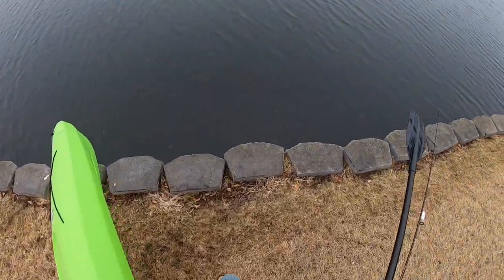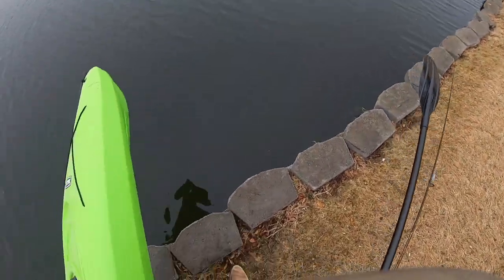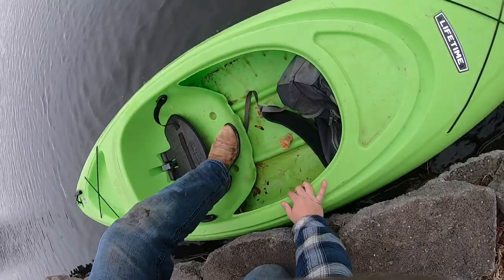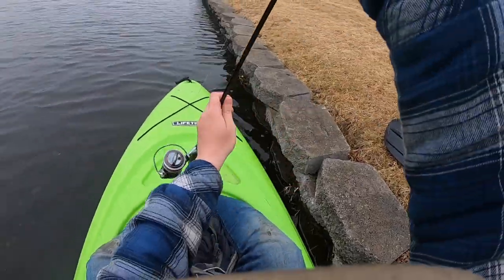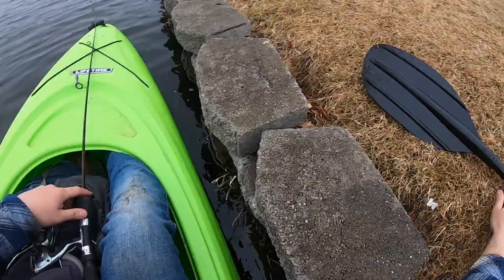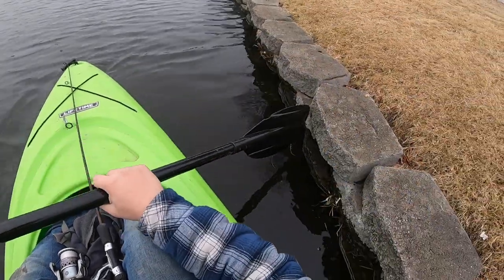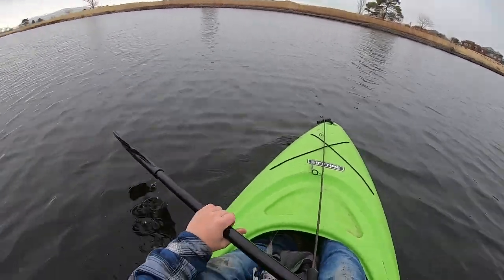Ooh, water's looking high. That's good. Ooh. All right, there we go. Kind of crammed in here, but we'll make do. And here we freaking go.